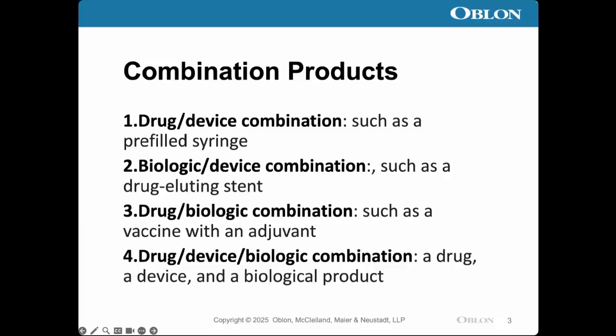Now, the benefit of the Orange Book is that if somebody files for your combination, the drug is going to show up along with the combination in the Orange Book if you list it, and any generic will have to give you notice and the certifications that are required. And possibly this will get you the ability to have a 30-month stay of the approval process.